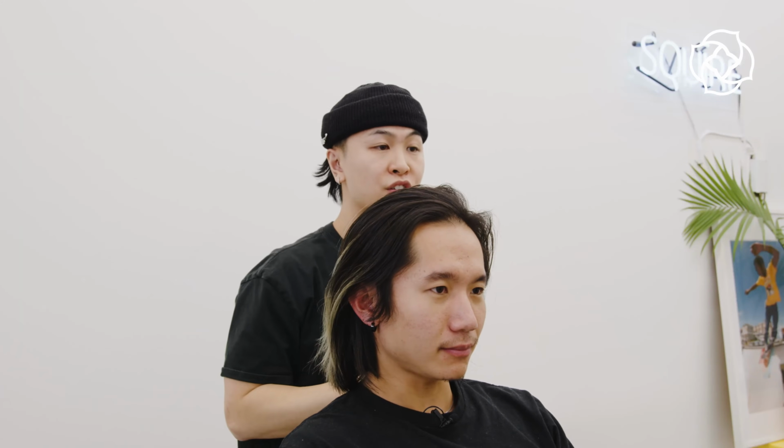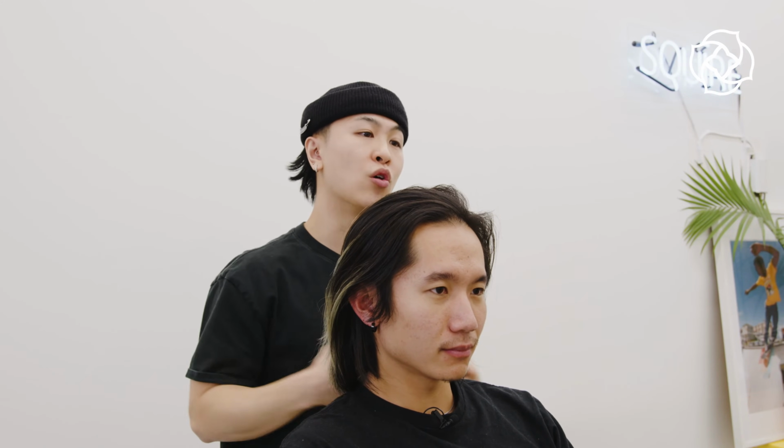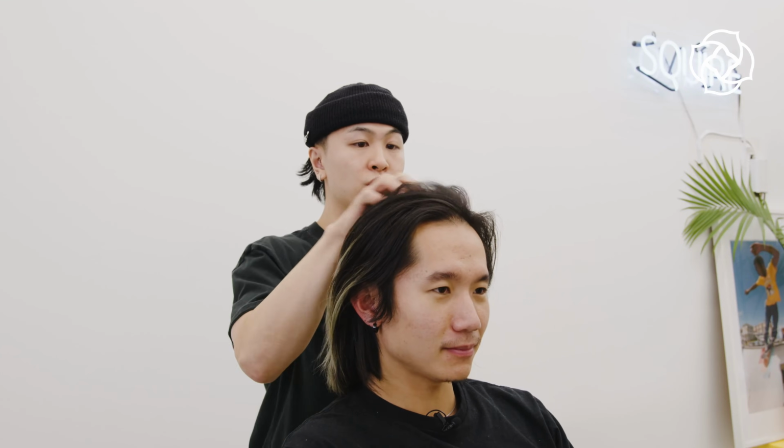But today we're gonna add a lot of texture in your hair so that it has its own volume, even if you don't put any product in it. Awesome. Yeah, no, I love that. Low maintenance is key. Okay, so yeah, let's do it. 2-block today. Yeah. Cool.